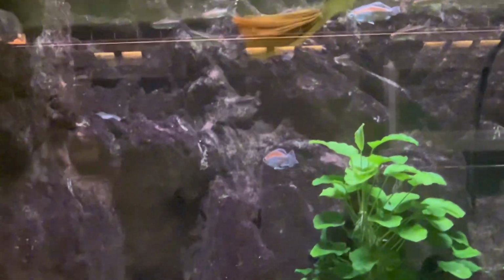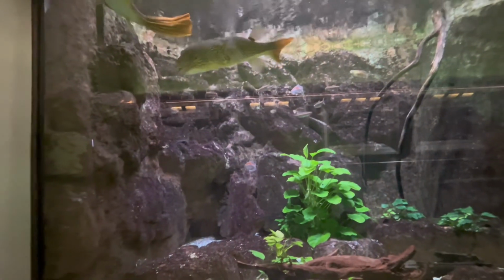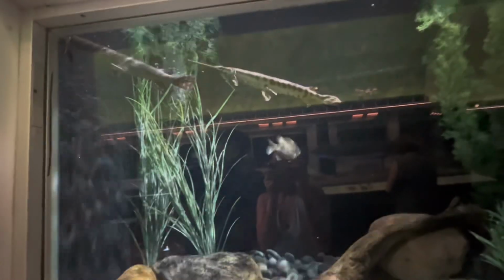All the cubs in the back. They got teeth though. That's so funny. Like, look at the little smile. They're cute. They're fighting. Look at him and then look at them.